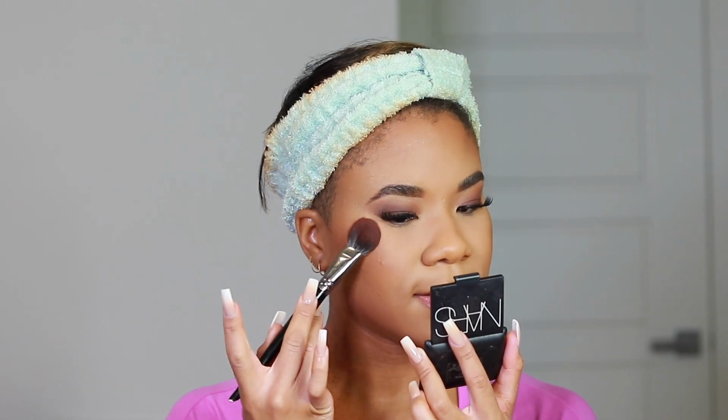These cream blushes from Fenty are bomb. I'm not going to use it because I have used it in my last couple of videos, but I want a few more colors because they're really nice. Today I'm going to take the Nars blush in Seduction because I feel like it goes with my eyes. Seduction.